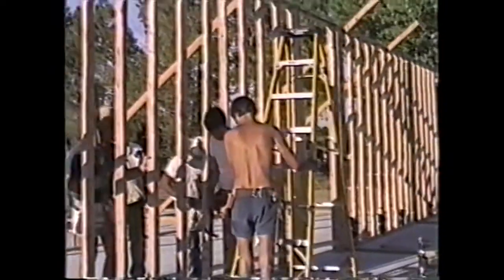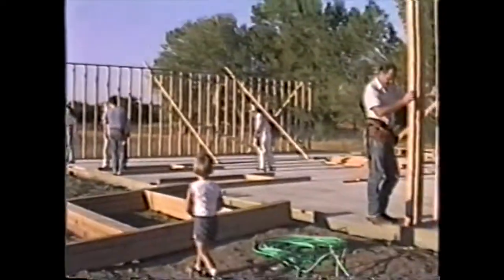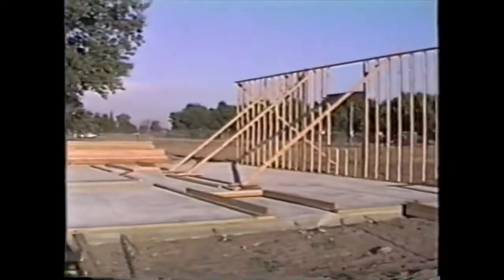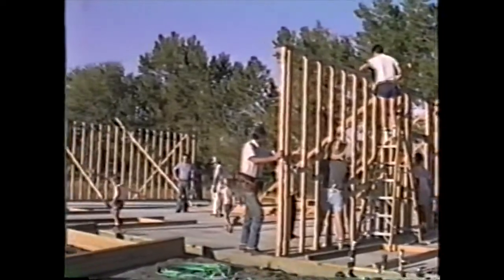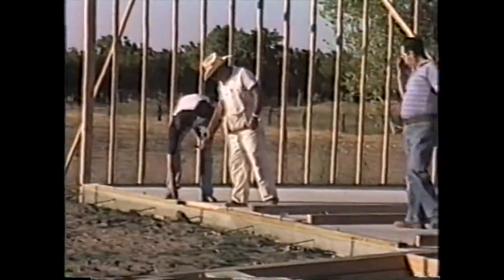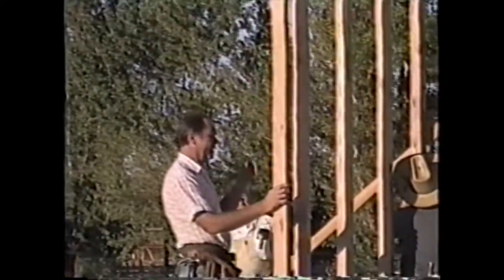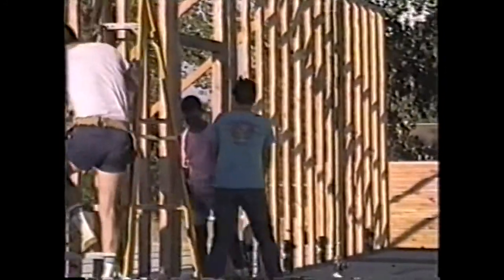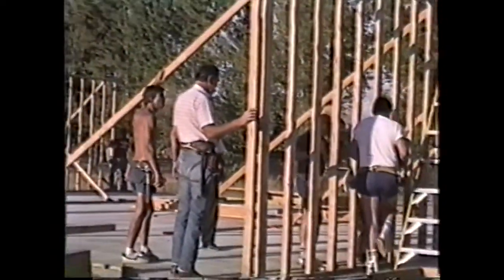Sun's in your eyes, huh? How about that? Is that in? Yeah, it's right on his line here. Come on! I'm just bracing it over on the end. Well, I would say some plates over here. That bottom end toenail then? Both sides? Or is it the bottom plate together? Yeah. Bottom, no, stud where it was pulled loose. Oh, yeah. Toenail on both sides?